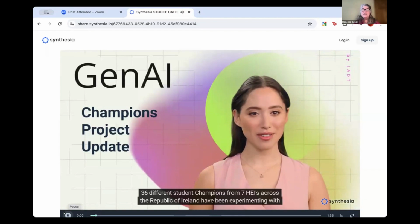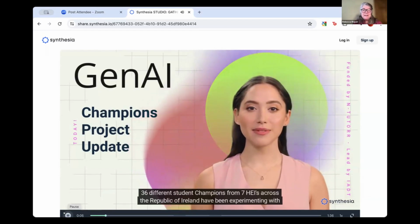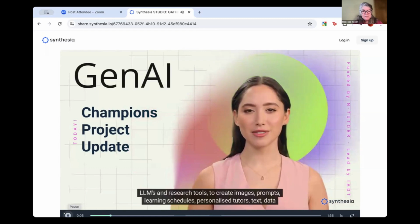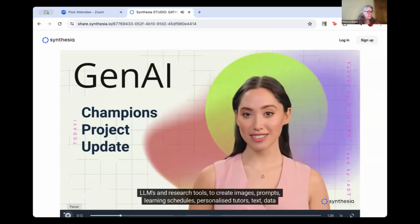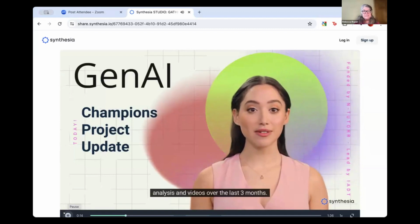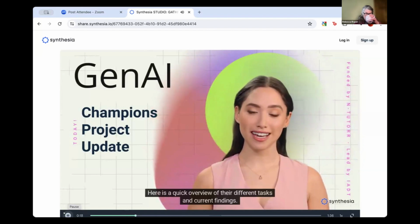36 different student champions from 7 HEIs across the Republic of Ireland have been experimenting with LLMs and research tools to create images, prompts, learning schedules, personalized tutors, text, data analysis, and videos over the last 3 months. Here is a quick overview of their different tasks and current findings.